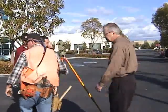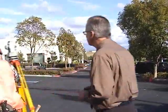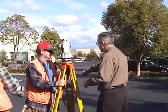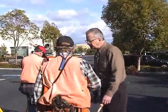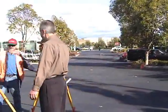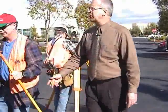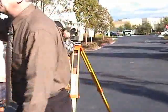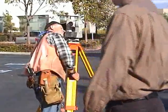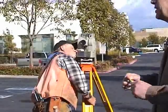The total station is a machine that has the ability to measure horizontal angles, vertical angles, and distances all at the press of a button. So we're going to set this up here on our control point. Go ahead and put this one away, Kurt. We'll keep these set up over here, and afterwards, if you want to come look, we'll let you do that. We're going to set up the total station now, and Charlie, would you get out the stakeout rod, please?